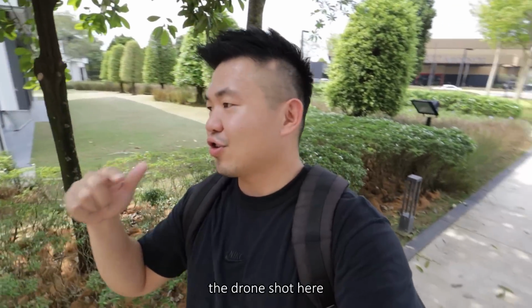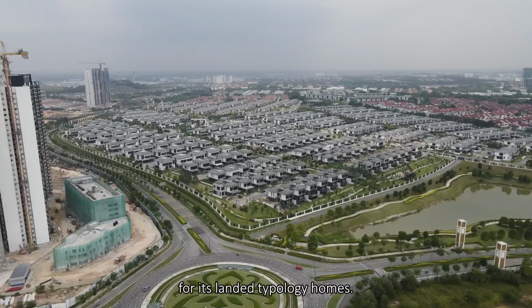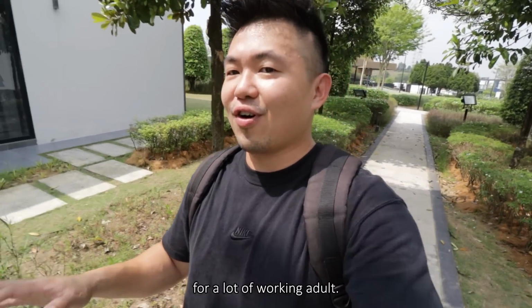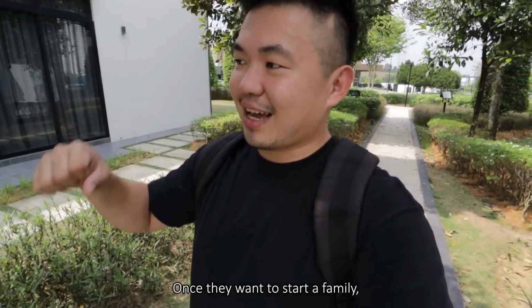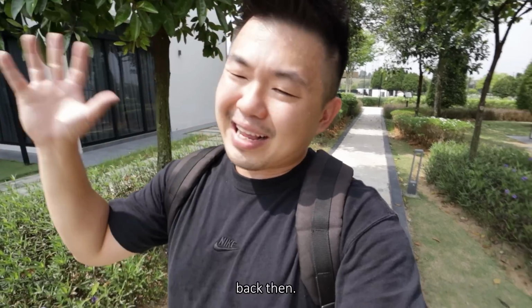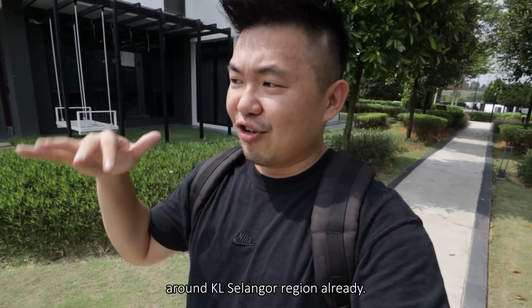So if you look around a drone shot here, this location has been very famous for its landed typology homes, and it has always been the favorite for a lot of working adults. Once they want to start a family, this will be the location to be part of the consideration back then. Now we can see similar concepts around the KL Selangor region already.